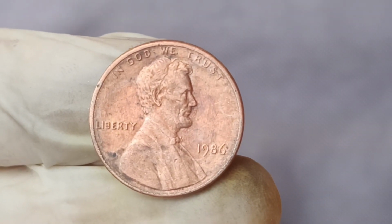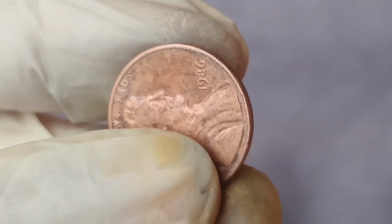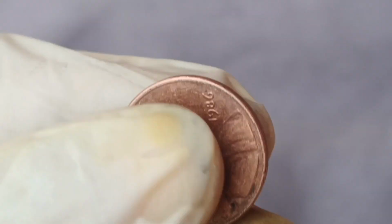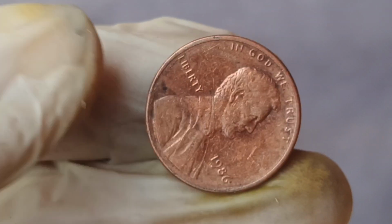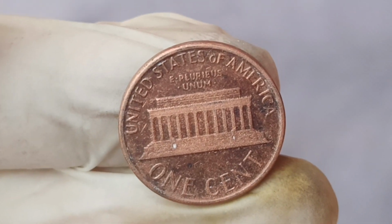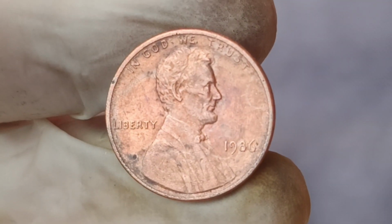You may think of pennies as just pocket change, but there are certain rare coins that can make you rich. Today, we're going to break down the history, the value, and the mind-blowing potential worth of a 1986 1-cent coin. So, grab a seat, get comfortable, and let's explore how this tiny coin could have a massive impact on your financial future.